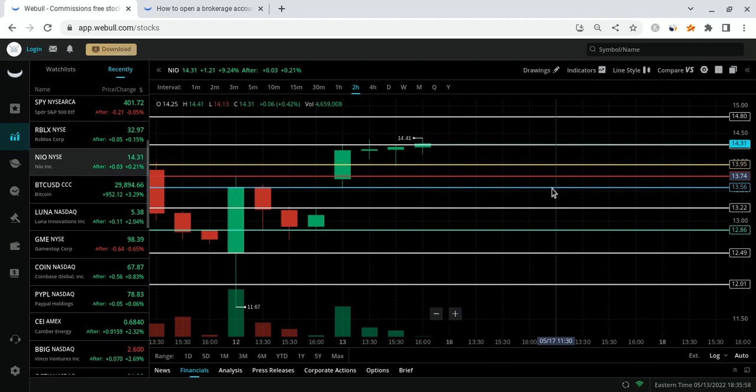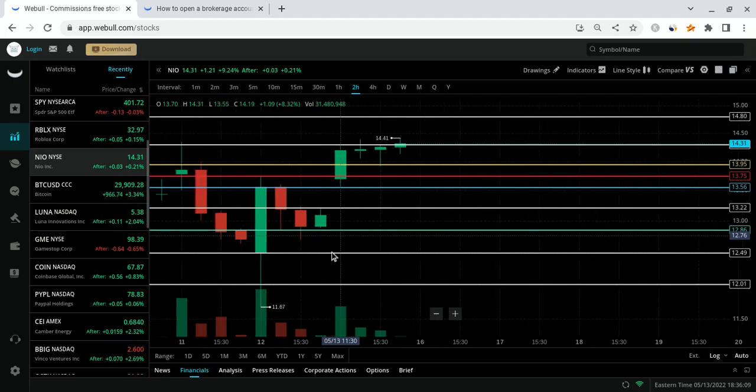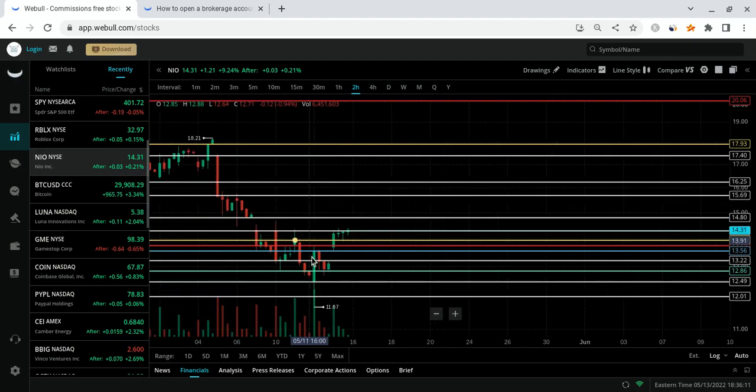And there are many indicators that suggest that we're not just going to crash after we fill this gap. Instead, we're going to see a bounce, and I think the market alongside NIO is going to be bullish. You might think I'm crazy, but it's going to make a lot of sense as to why I think that.